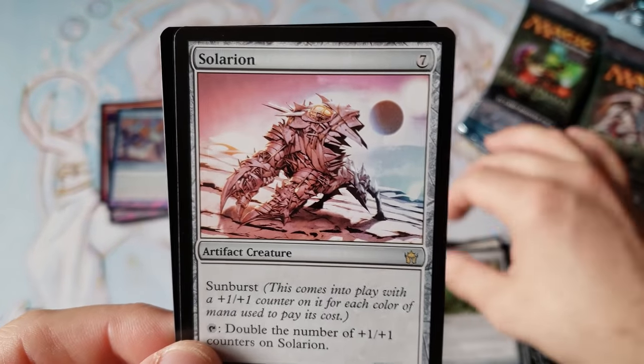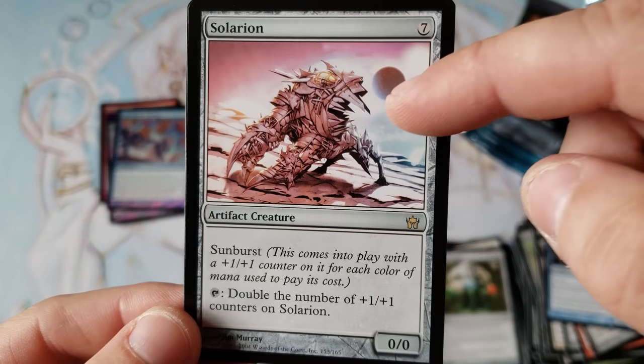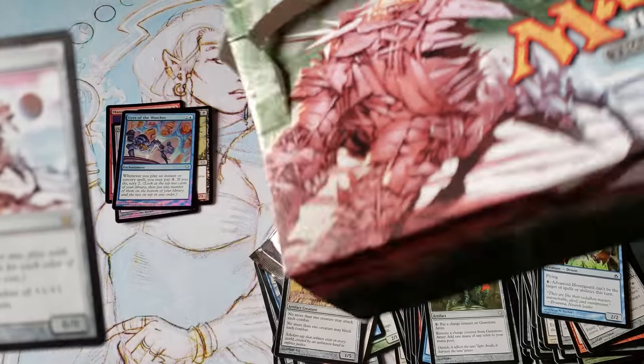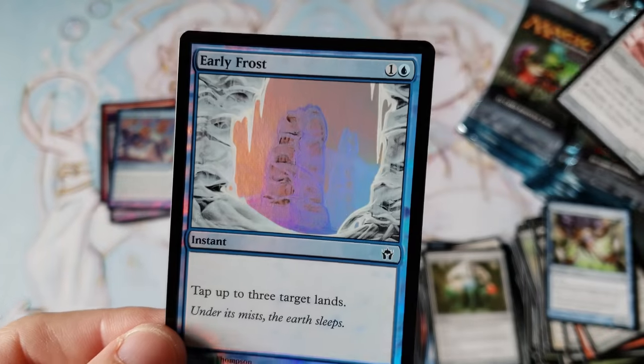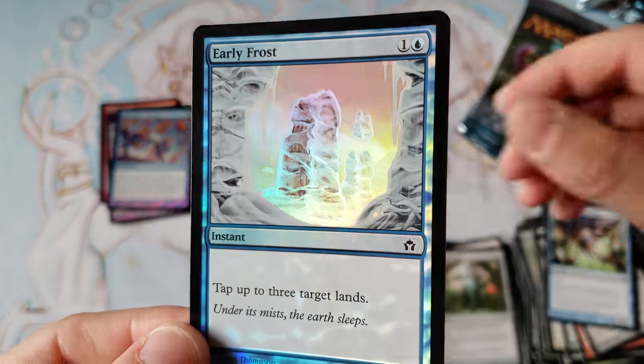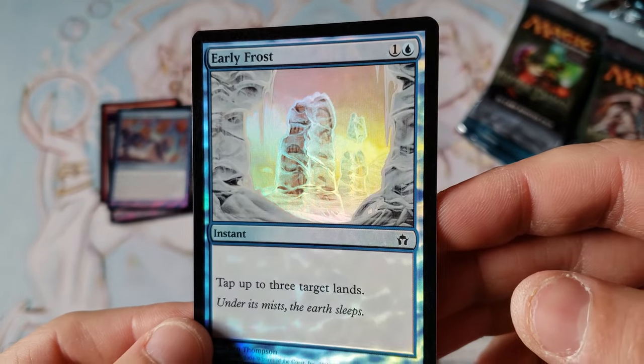All right, and another foil. Solarian, another, god, the Sunburst is so neat. By the way, box art, everybody. Those of you who don't remember, box art. And we got the foil common of the Early Frost. The foiling is just so different back then.